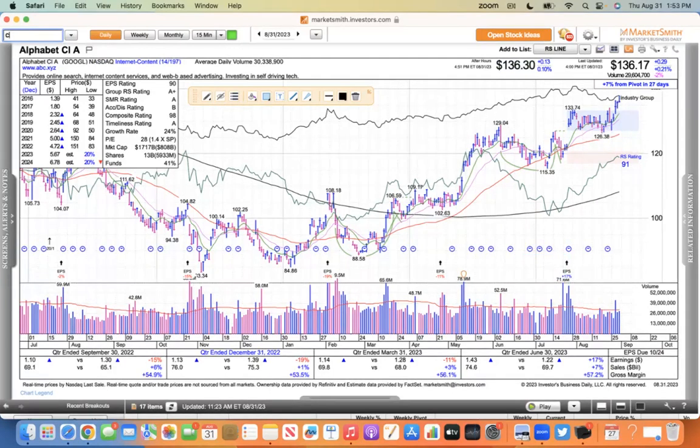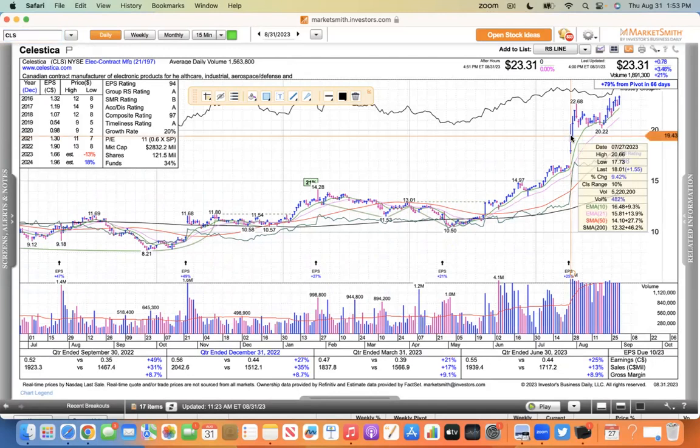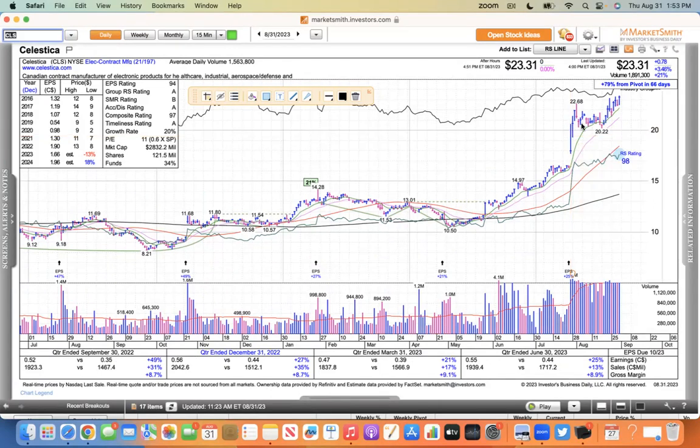So another 52-week high is from Celestica. This is a contract manufacturing stock. And this is why I pay attention to the gaps higher. The criteria is a 10% gap higher with more than 100% above average daily volume. Now, this is only 9.42, but I put it in the list. It's close enough.